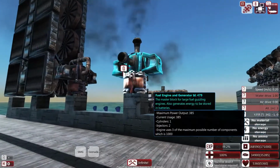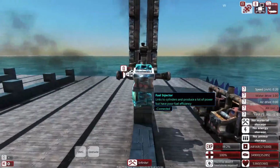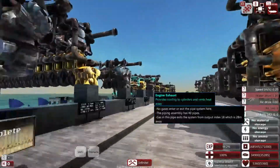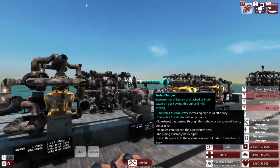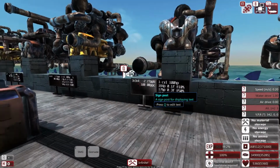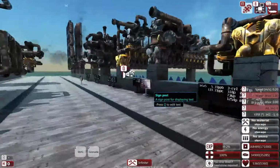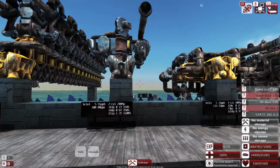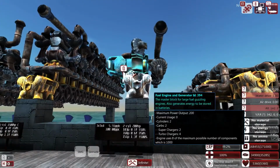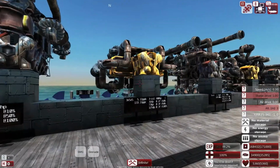If you want to argue that it makes more power in less space, I can agree with you, because this is a 3x3x3 motor that makes 350 horsepower. I don't have any motor on here. The smallest motor I have is a 3x3x4, and it only makes 100 horsepower. And then the next most powerful one for its size is this 3x3x4 that makes 200 horsepower, and I would have to extend it out another to get another 100 horsepower out of it.